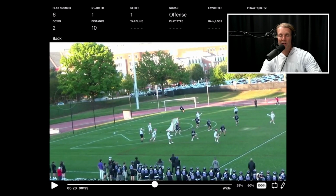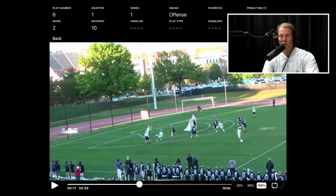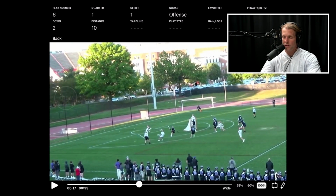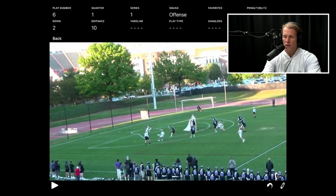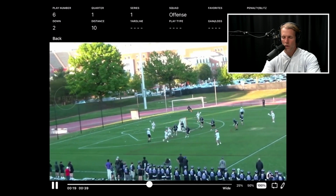All right, we'll take a look at another clip here. St. John's has the ball again. You can see that Gonzaga is playing zone. So what St. John's is doing here is they're overloading one side. So they have four guys there, there, there, and there. The other two guys are over here. So it's basically 4-on-3 there.